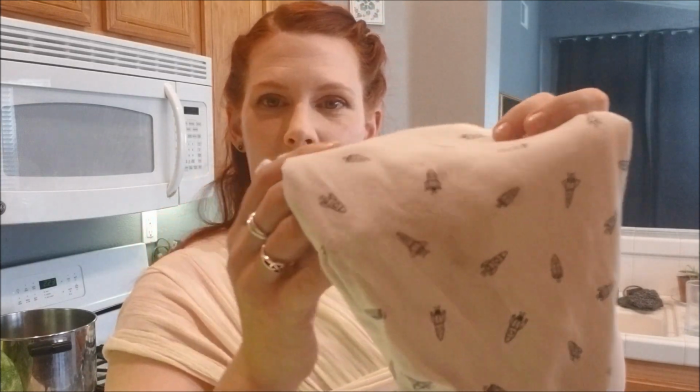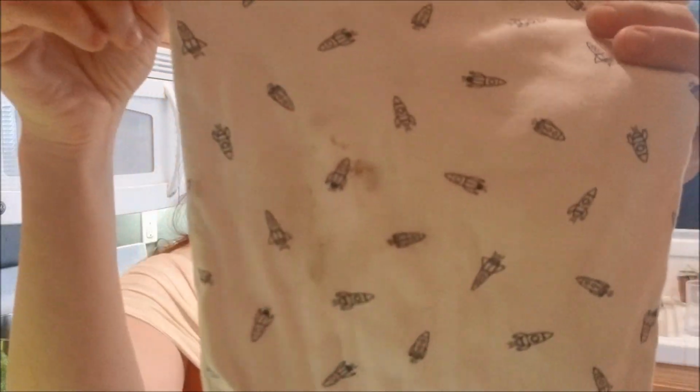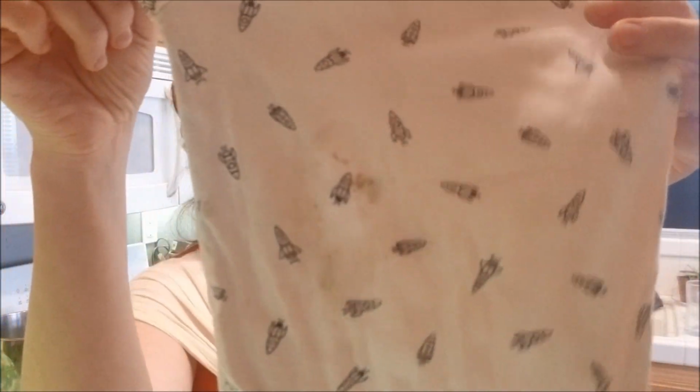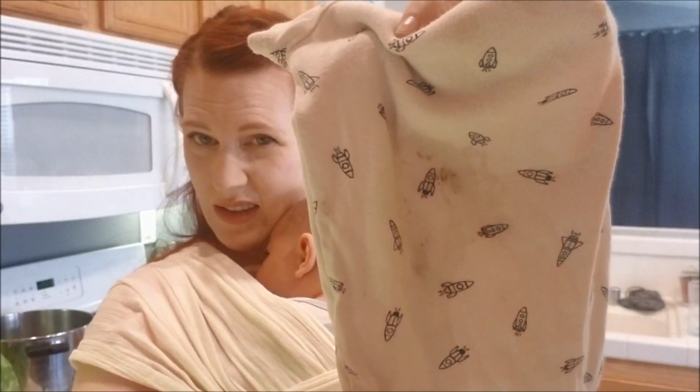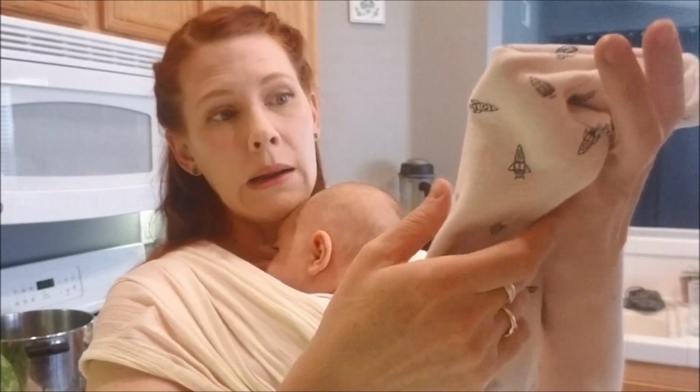And can you see that stain? Look at that. Oh, is it focusing on it? Yeah, look at that stain right there. I'm not sure what that is.